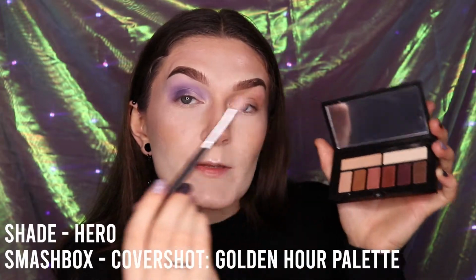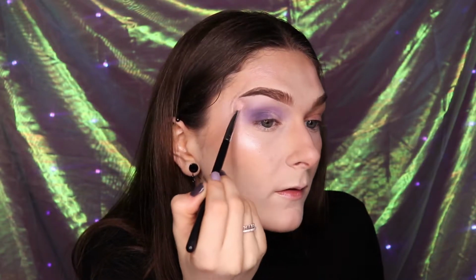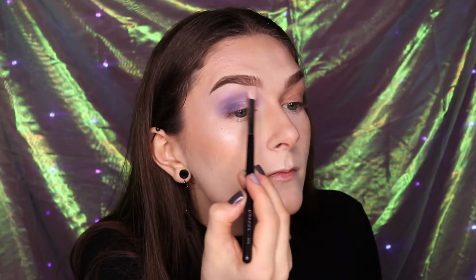Now what I'm going to be doing is using the shade Hero from the Smashbox palette and working that into the brow bone area of my eye. And I'm also just bringing that slightly into the outer corner of the eye just to assist in blending that purple shade outwards. Once again, I'm just going to go back into that Pop Beauty palette and the shade Amethyst just to re-add pigmentation.